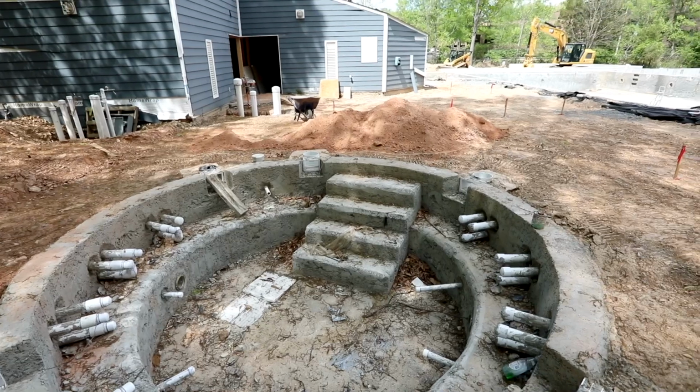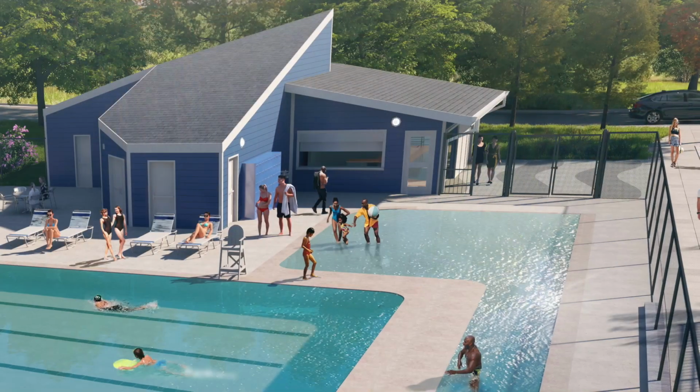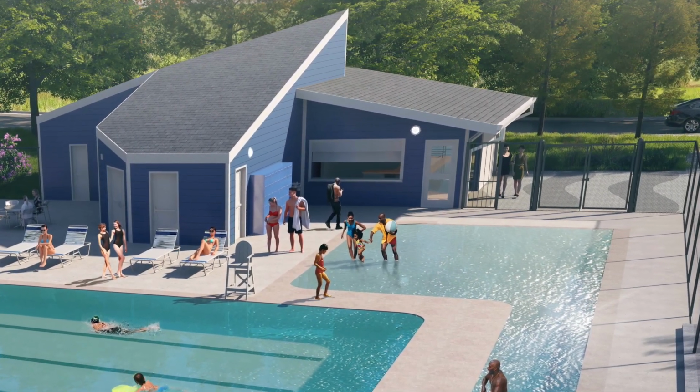So here we're inside the bathhouse. We've completely gutted the inside. We'll be adding a 400 square foot addition, which will house a new family bathroom. We'll also be making the interior layout more ADA compliant.